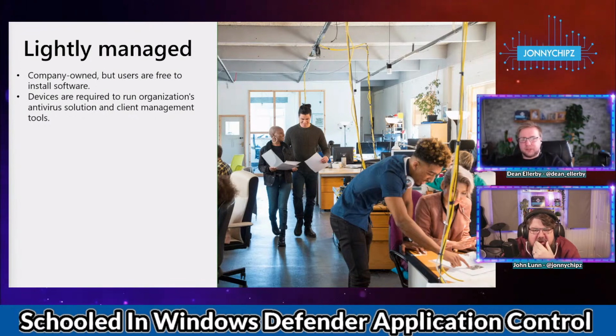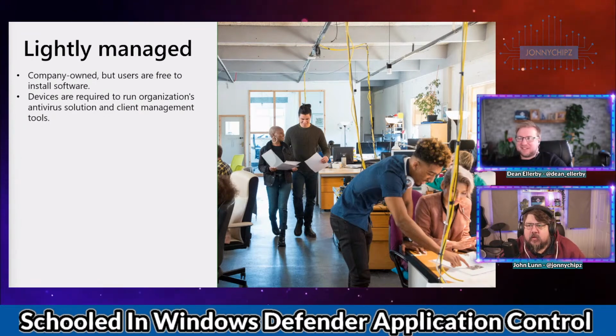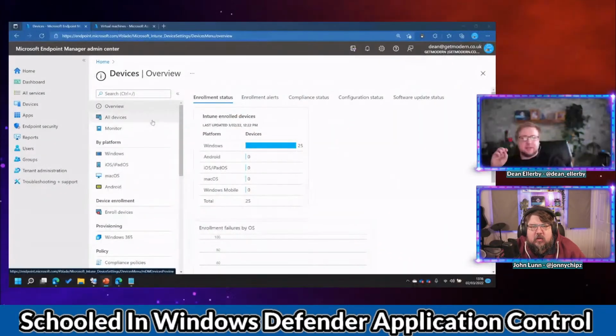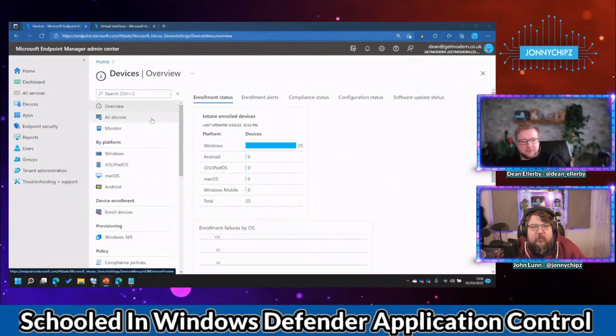Right. So I have bored you with slides, so apologies for that. Not at all. I am gonna jump back to a quick demo, if that's all right. I just want to show you how simple it can be to deploy a WDAC policy via Intune. Cool. So this will hopefully just take a moment.